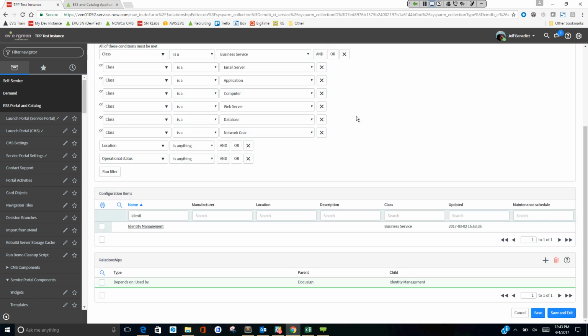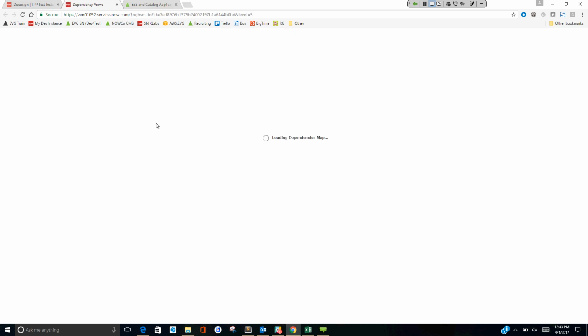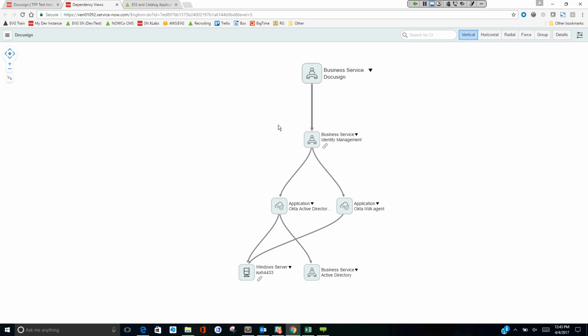I'm going to build a relationship between these two that says DocuSign depends on or relates to this identity management service. And then you see it's built in a bunch of other dependent related items, which is sometimes better viewed on a map, which looks like this. By making this one linkage to our identity management service, we now have a relationship between this and these applications that run on a service, and also applications that integrate or depend on another service out here for Active Directory. And so as you might imagine, if there are impacts or issues related to any of these components, they would show as an impact to our DocuSign service as well.